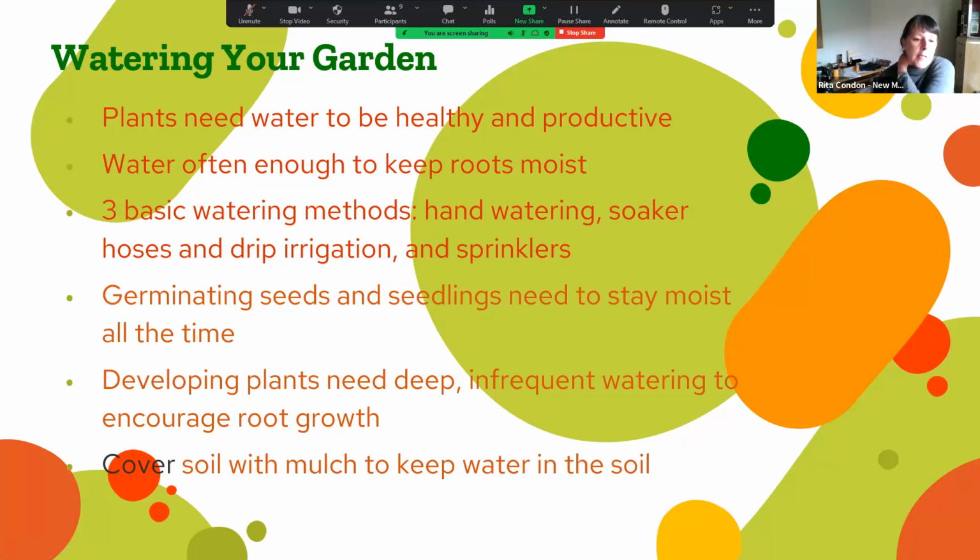In general, if your soil has good tilth, watering should be deep and infrequent, like 3 times a week after your plants are established. Water frequently during the hottest parts of the summer and in the early morning or in the evening when it's cooler. And then feel for moisture below the soil, the first inch or two of the soil.